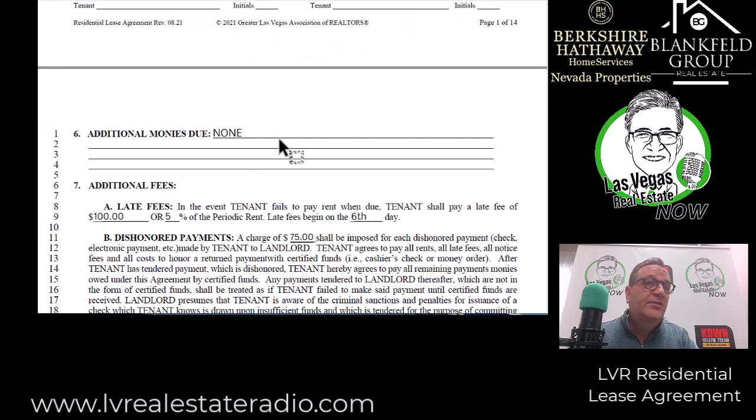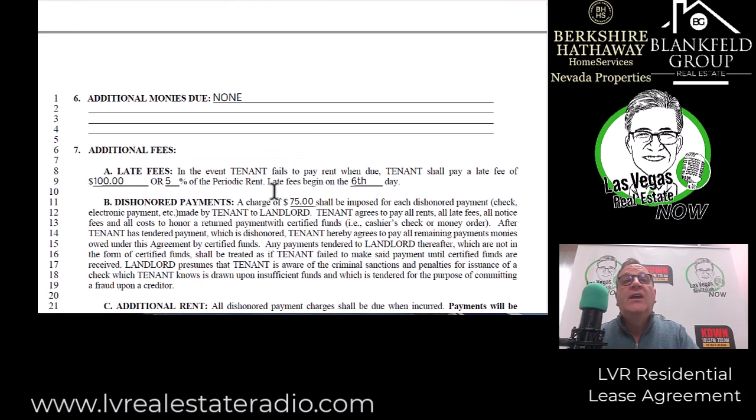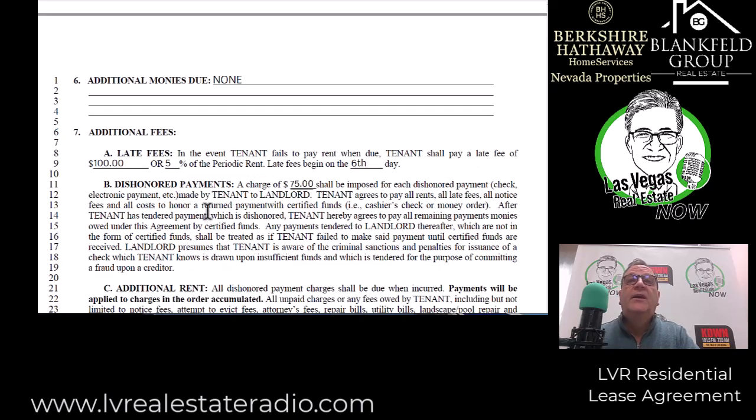There are no additional monies due in this particular, but if there were, they would be mentioned here. The additional fees. In Nevada, it's required that we provide our tenants with a 3-day grace period. In this case, the landlord is providing a 5-day grace period, and the late fees would begin on the 6th day. In this case, they're $100 or 5% of the rent. If you were to, as a tenant, send a check and it was to be returned or there was a dishonored payment of any kind, an additional charge of $75 will be added.